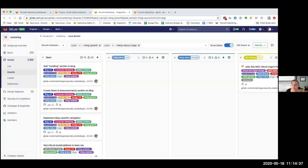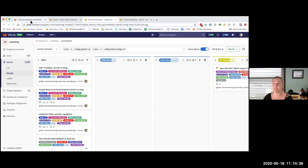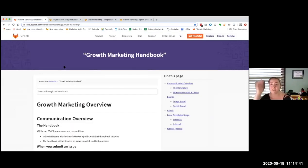A few things to note, as I said before: this stuff is the first step in trying to get these processes in place, so we might run into a few road bumps. Please give me feedback and we can adjust as needed. The other thing is that this right now is set for our team as leads, and it's not supposed to interrupt the processes that you have on your individual teams.